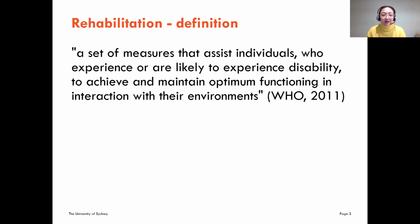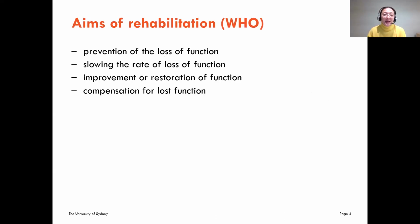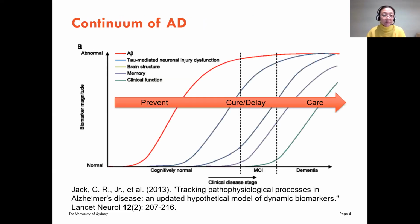So just to remind you that rehabilitation is a set of measures that helps individuals who experience or are likely to experience disability to achieve and maintain optimum functioning and interaction with the environments. And you'd know that to get a diagnosis of dementia, you have to have cognitive impairment and functional disability. So, by definition, people with dementia are ripe or ready to have rehabilitation. That rehabilitation is to prevent the loss of function, or slow it, or improve or compensate for lost function, as well as maintain current function.